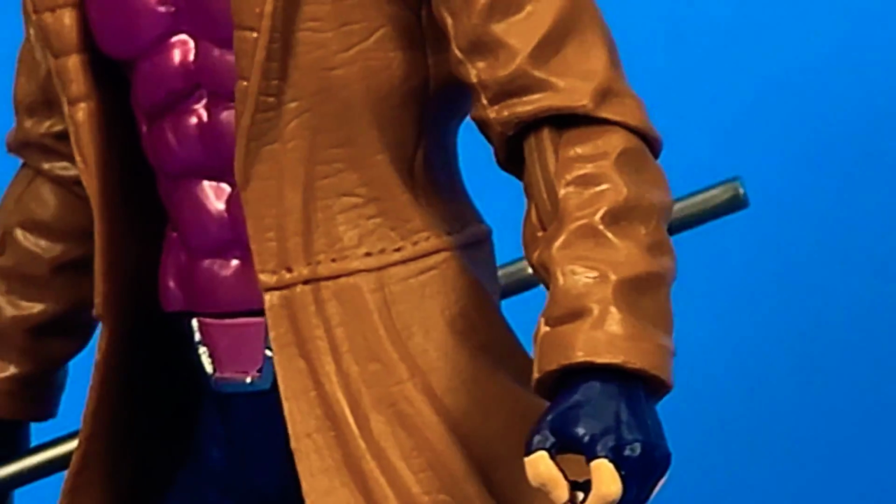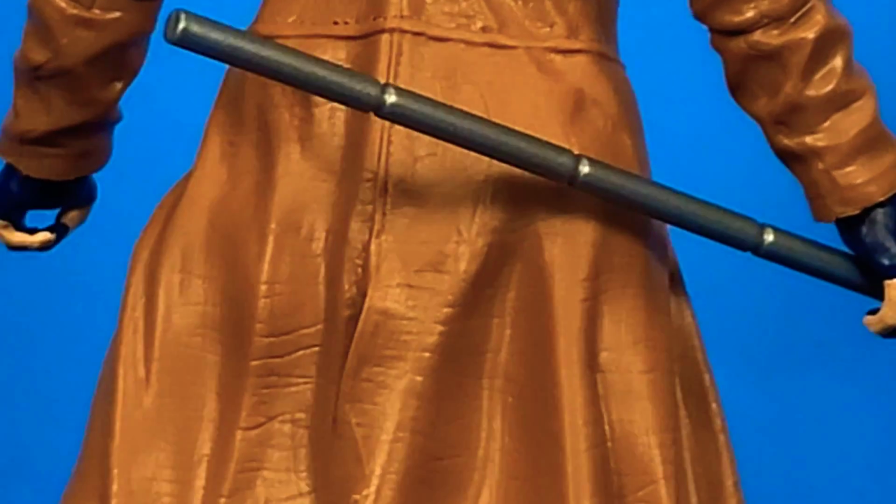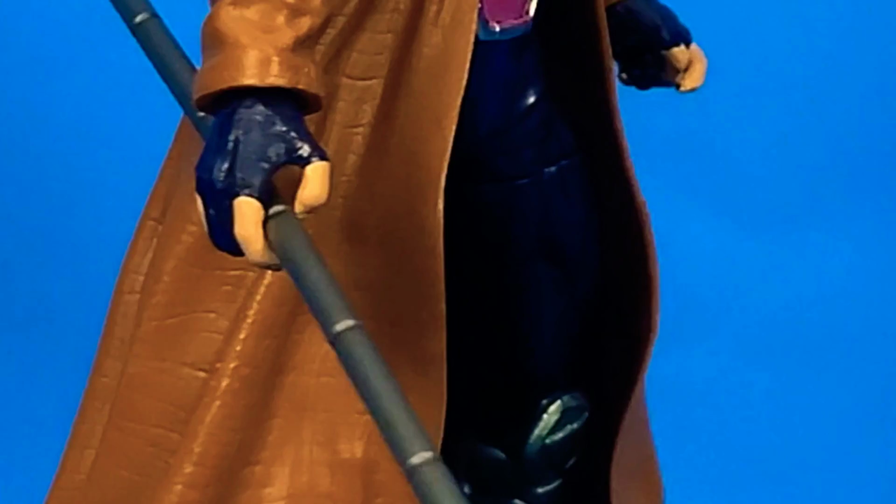Looking at his chest, you can see the details there on the breastplate, the torso itself. The jacket looks really good, as you can see right here. The folds, the wrinkles, there's even a texturing to it. On down, the legs are great. The boots look so cool. The boots don't really have a wash. They kind of have that swirly metallic look to them to really make them look like metal.